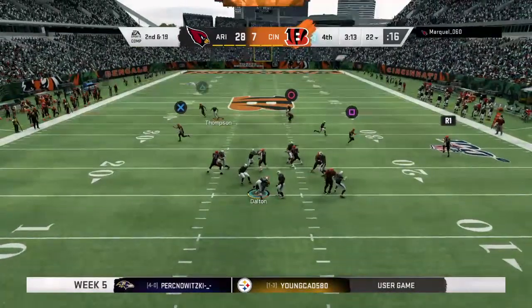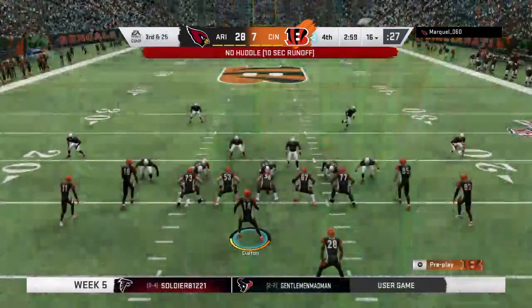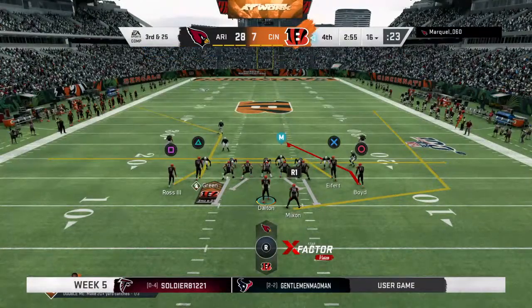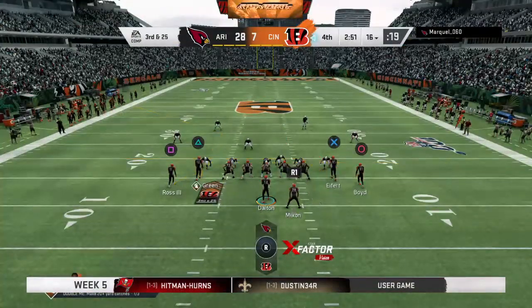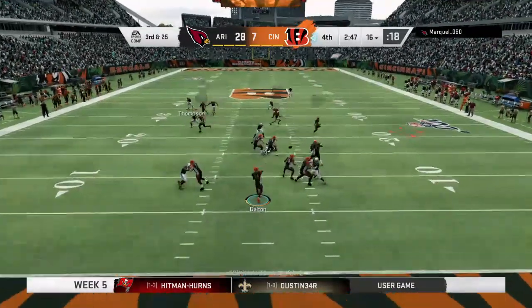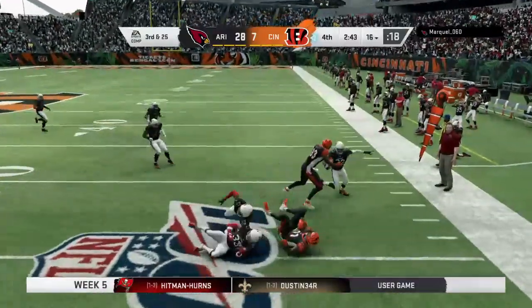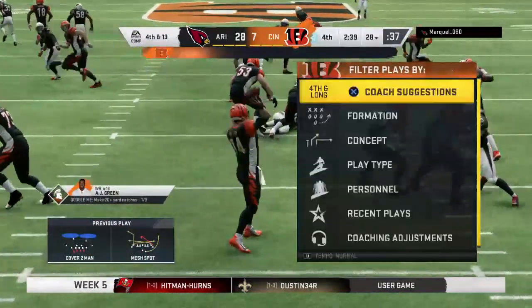Throwing, Dalton. Oh, the pressure too great, and he goes down once more. So the sack, and now it's third and long for Dalton and the Bengals. Mike 51. Out of the gun, it's Dalton. Open man is Ross, complete. They get 12 yards back, but it still leads to a fourth and long.